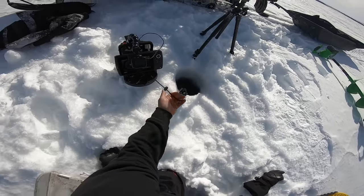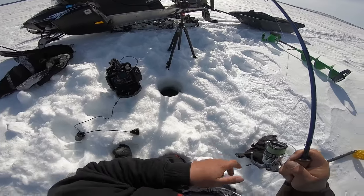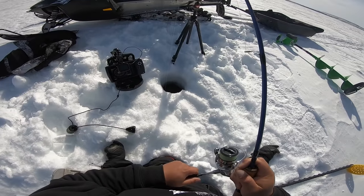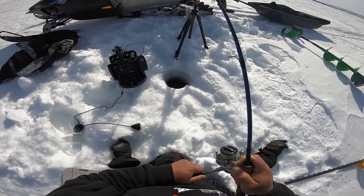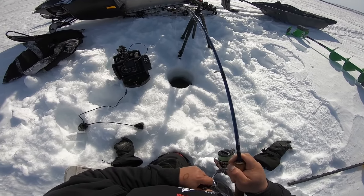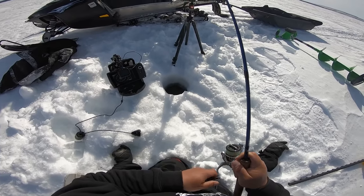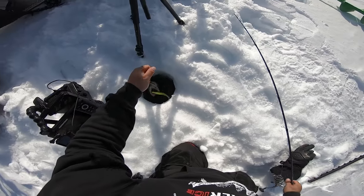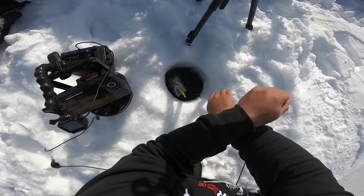Get our transducer popped though. First one of the day though, which is obviously always a good sign, right? It's 11 o'clock. We fished for 2 hours already. This is our first fish we've actually hooked up to. We've had some other small bites, some fish chase, but it's definitely not that big. Gotta watch, I got a flying hook there.